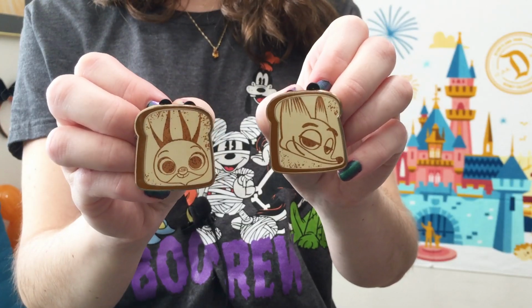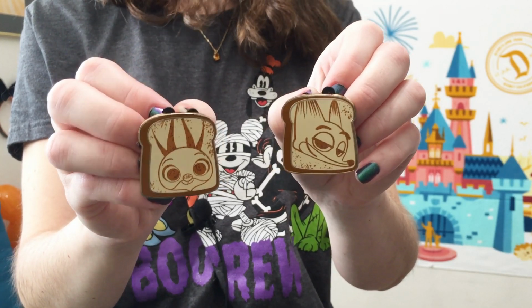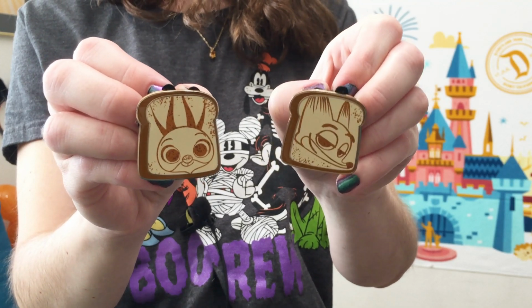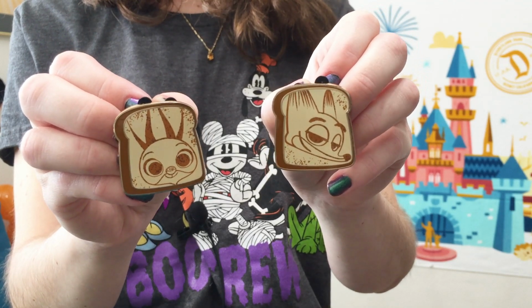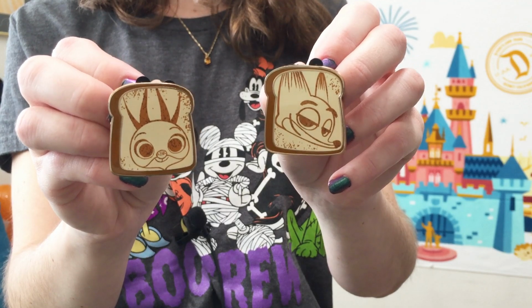And the first two pins I got are Zootopia pins featuring Nick and Judy on little pieces of toast. I feel like you'll only kind of find these types of pins at Hong Kong Disneyland. You know, just your casual characters on pieces of toast. We have Judy and Nick from Zootopia. They're kind of drawn in their cutie style, and both of these pins are a limited edition of 800. So finally, a few new things to add to my Zootopia pin board.